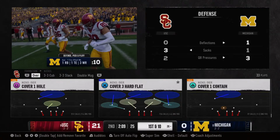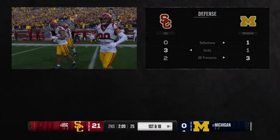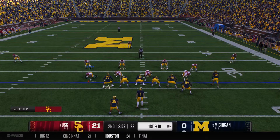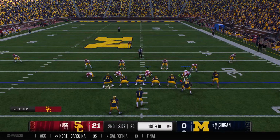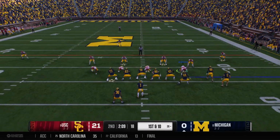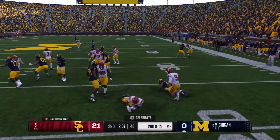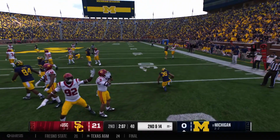And here comes the Michigan offense back on the field. They've got nothing done so far, and they already find themselves in a 3-possession hole, Jesse. Yeah, and as a head coach, you're wondering, what didn't I say? What didn't I do to get my team ready to go? Because we look like we're sleepwalking at this point.